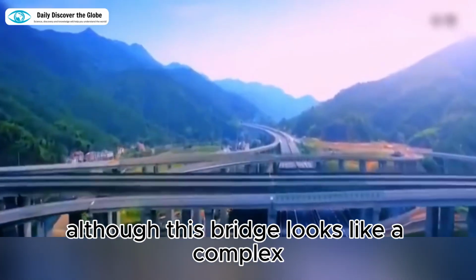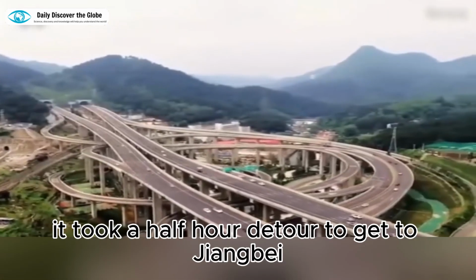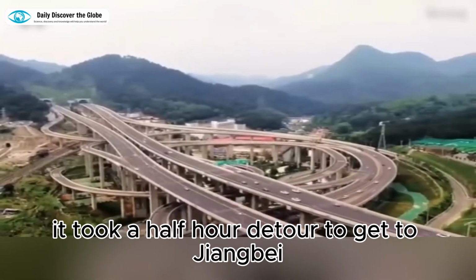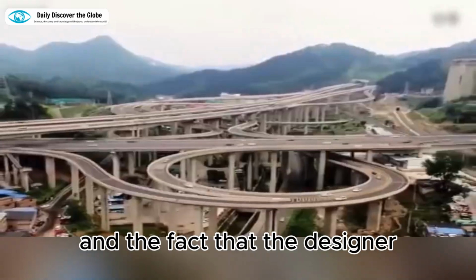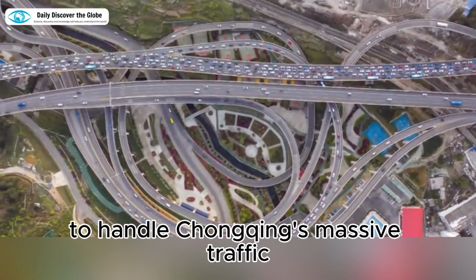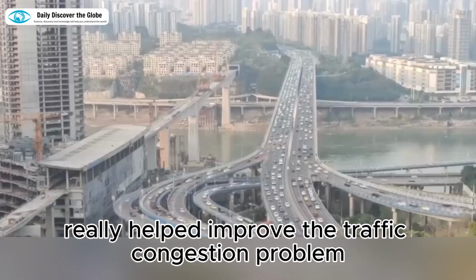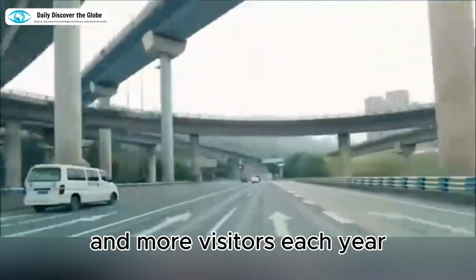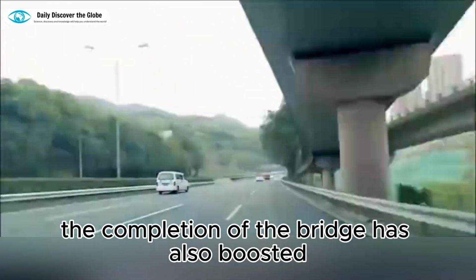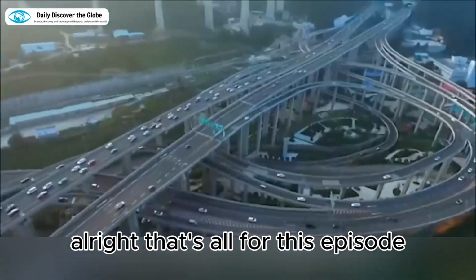Although this bridge looks like a complex and confusing network of roads, keep in mind that before, it took a half-hour detour to get to Jiangbei, but now it only takes 10 minutes, saving a lot of time. And the fact that the designer was able to build a bridge to handle Chongqing's massive traffic on such a small site really helped improve the traffic congestion problem. Plus, with Chongqing's tourism growing rapidly and more visitors each year, the completion of the bridge has also boosted Chongqing's economic development.